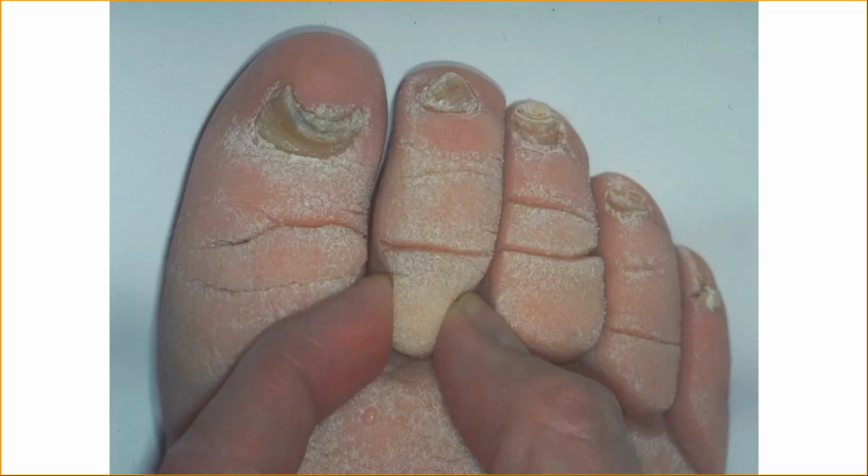And this is the demonstration of the Kaposi-Stemmer sign. There's lymphedema within the toes and the foot, and it's thickened everything up, and so you can't pinch the skin at the base of the second toe.